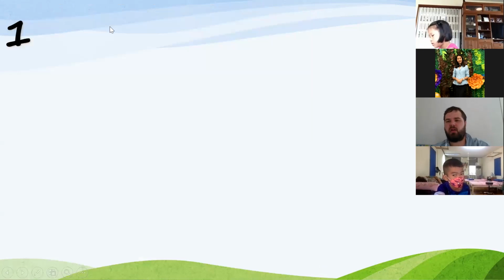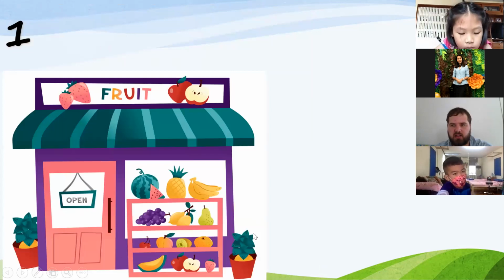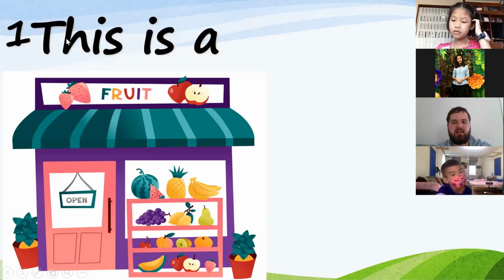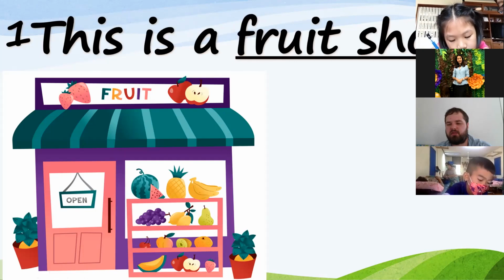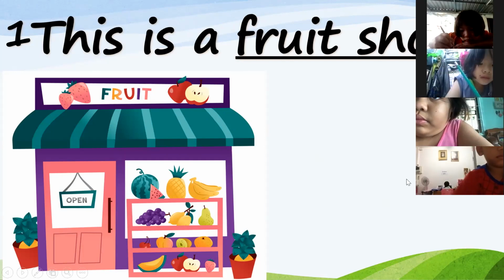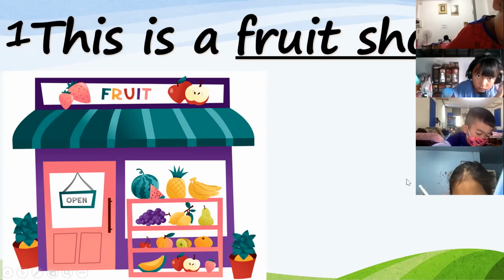Number one. Okay. So students, can you tell me what is this? What is this? We're going to say, "This is a fruit shop." We're going to write. This is a fruit shop.